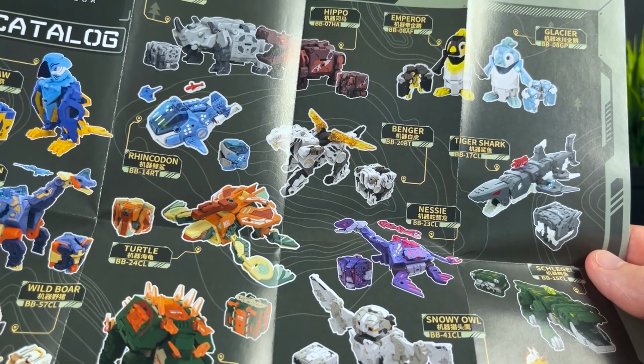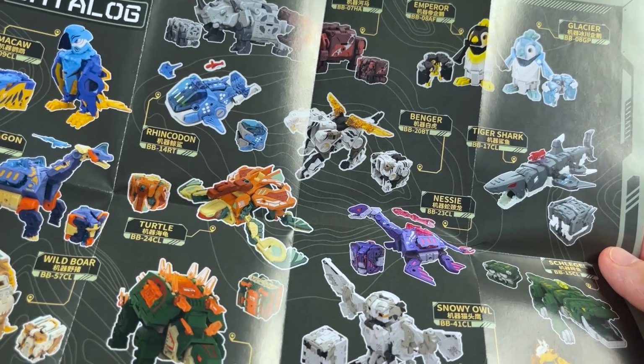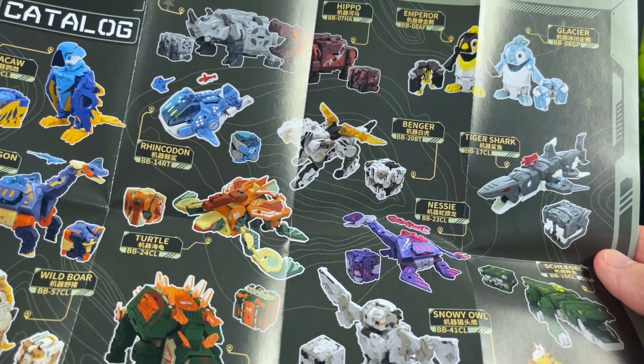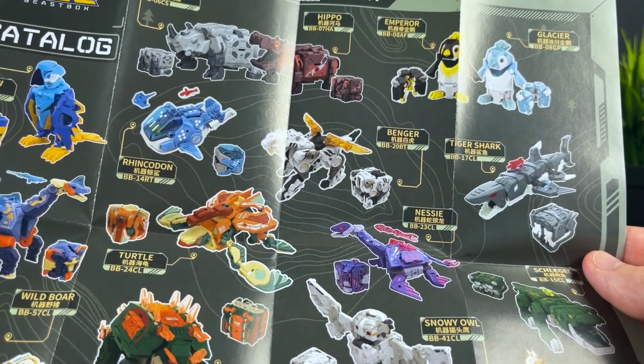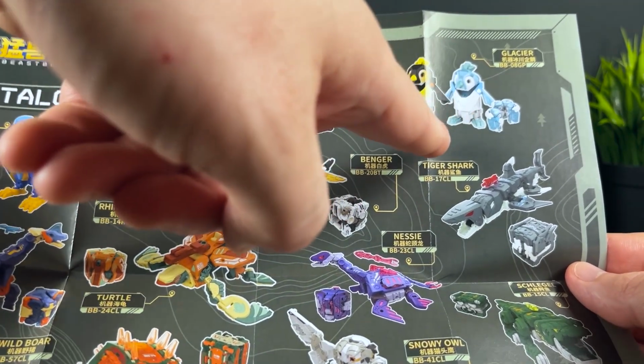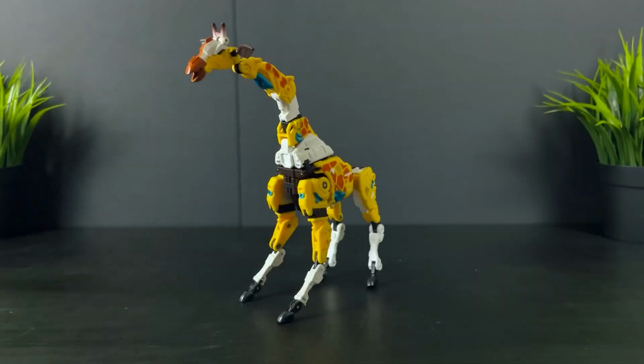So I've got this guy, Wrist Dragon, I've got the Rinkadon, got Turtle, and I've got Nessie. Also have Glacier. As far as Chimolong goes, generally, the figures that 52 Toys releases under license with them are a little closer to what you would consider a true-to-life accurate color scheme, and obviously with a character like Nessie, you have no idea what that's going to be, but then you have Glacier. But there's also the Emperor Penguin, so they kind of went both ways on that one.